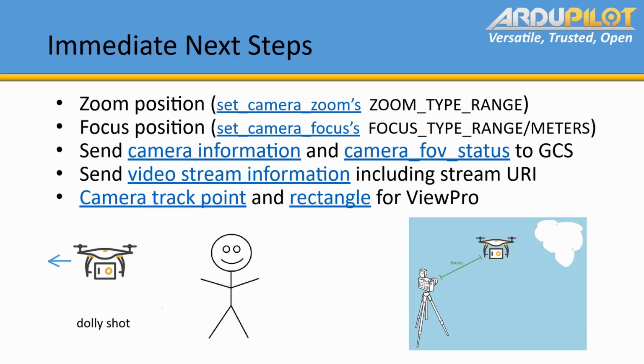Right now, the setup, say for example, Mission Planner to get a real-time stream of video is clunky, right? You have to go in there yourself and type in the IP address and other things. Some cameras, like the ViewPro, tell us what their IP address is for the video stream, so we can send that to the ground stations, and they can just get it automatically. They can get it immediately with no user input required.